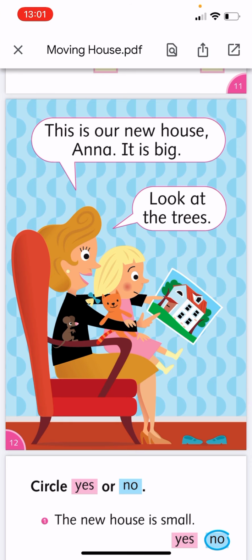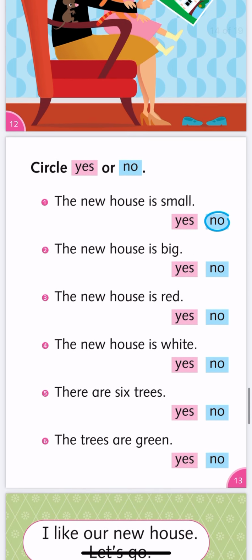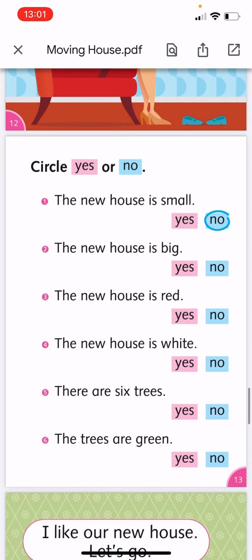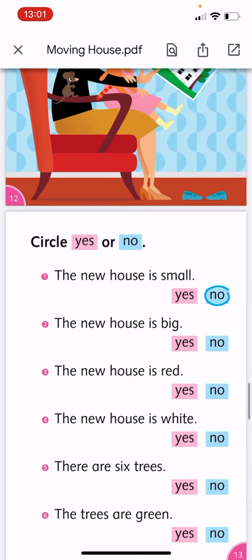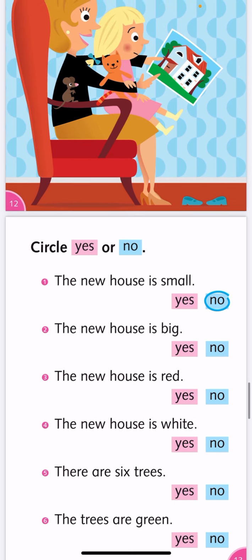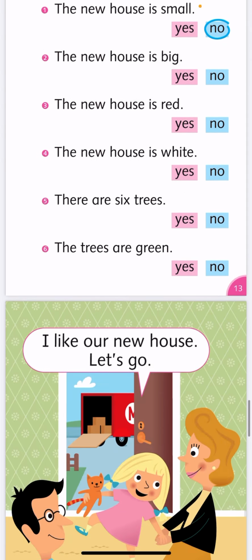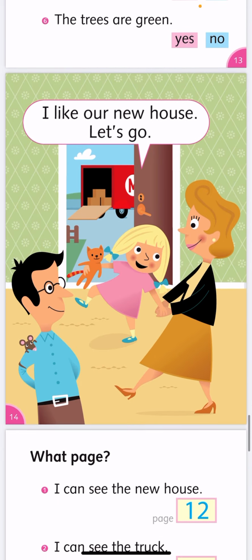This is our new house, Anna. It is big. Look at the trees. The new house is small, no. The new house is big, yes. The new house is red, no. The new house is white, yes. There are 6 trees. No. The trees are green, yes. I like our new home.